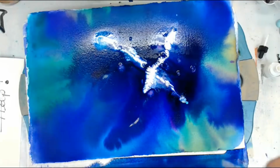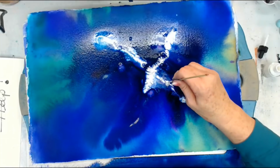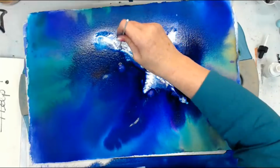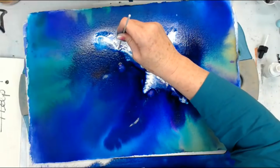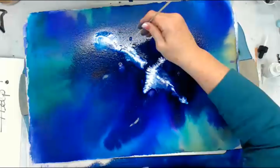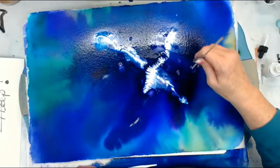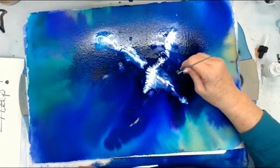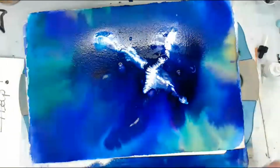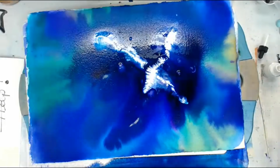Yeah, and I want to look for my medical gauze. That stuff I used last time, I don't like that. I'm going to get rid of that because I always like the other one better, the way it frays. These bubbles are stubborn. All right, let me clean this out. And what else do I want to do on here?